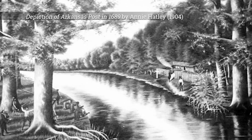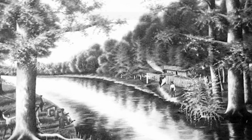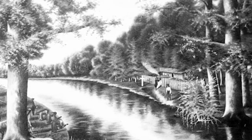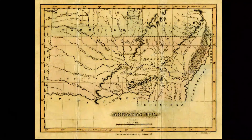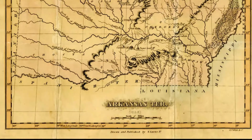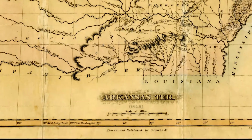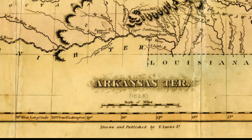Arkansas Territory was officially founded on July 4, 1819. As early as 1686, settlers of European descent had arrived in what would become Arkansas at Arkansas Post along the Arkansas River. The territory around the post would eventually be ceded to Spain in the 1760s, and by 1800, the land was returned to French ownership. In 1804, following the Louisiana Purchase, the area became part of the growing United States.